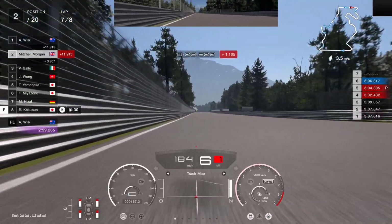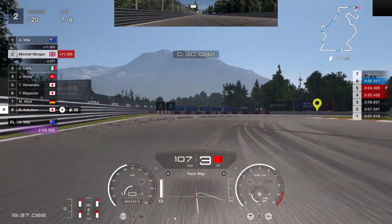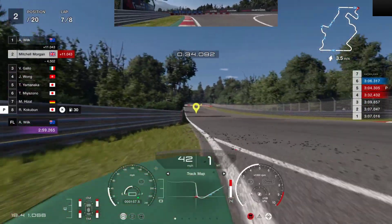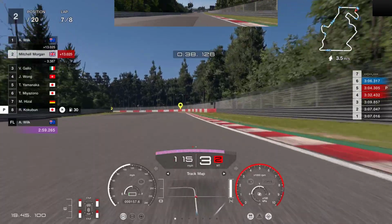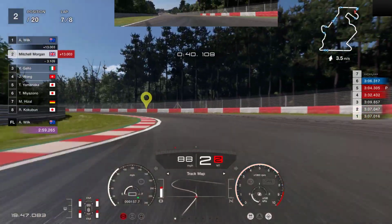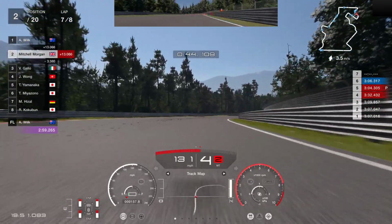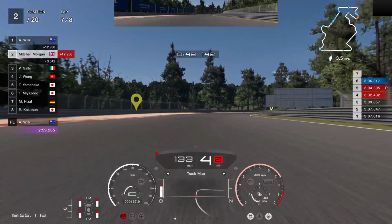Also, Gallo has closed significantly on us now, down to 4 seconds, so all going a bit deep there as well, trying too hard at this point. At this point, we need to maintain the gap to the cars behind. Most importantly, second would be better than having a spin at this point and coming in 5th or 6th.